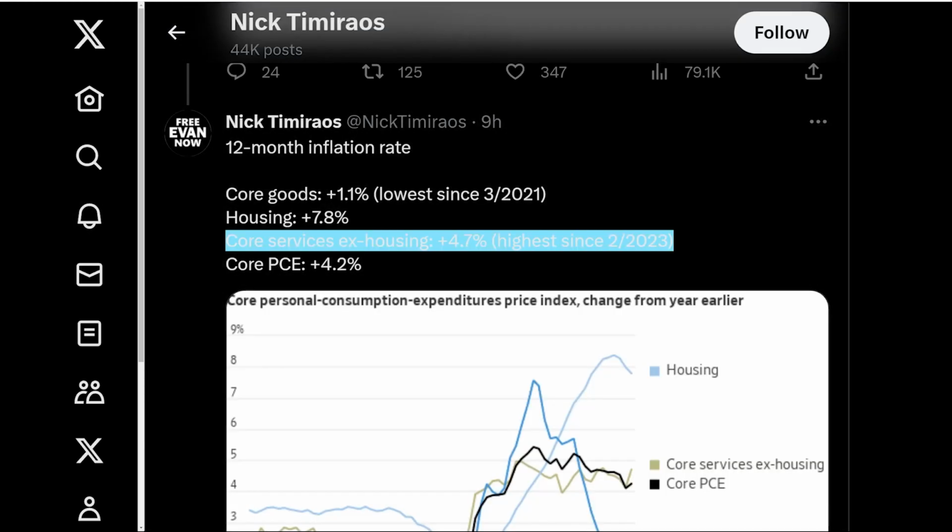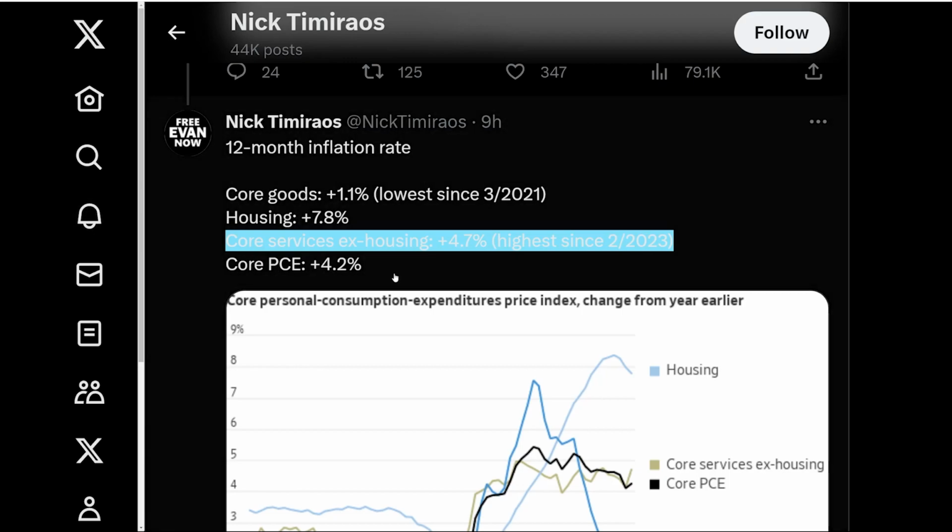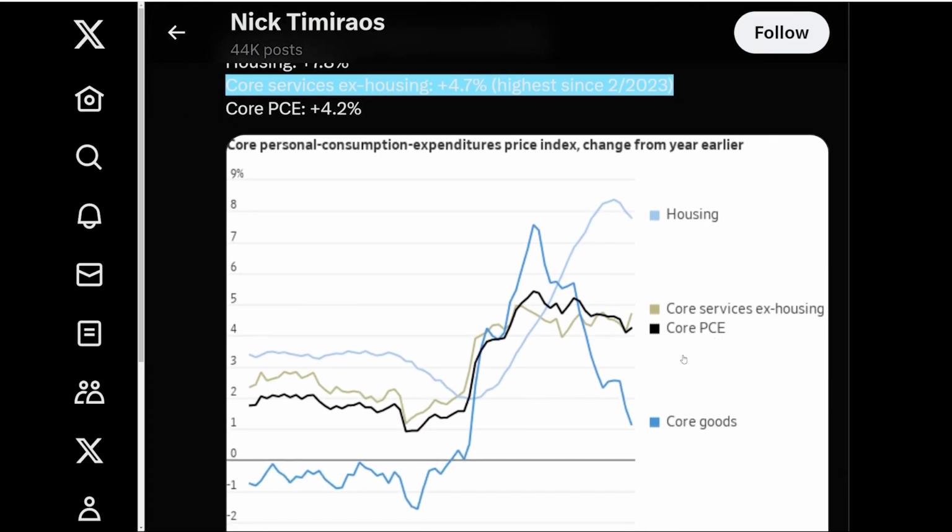Now, let's look over to the news that our friend Nick Timiraos was discussing. He always likes to talk about these really important inflation figures. And so Core PCE came in at 4.2%, which is in line with our expectations. But I highlighted some things in his tweets. We're seeing core services ex housing at 4.7%. This is the highest since February of this year. So we're seeing that accelerate, and you can see it in this chart.